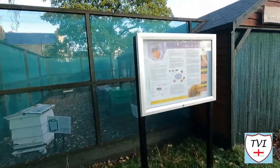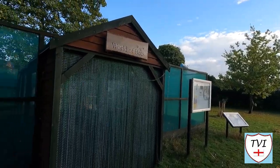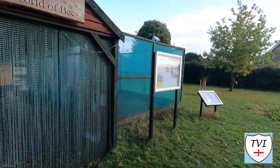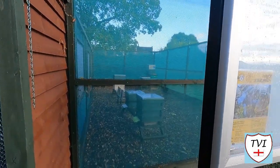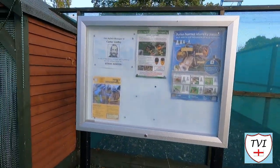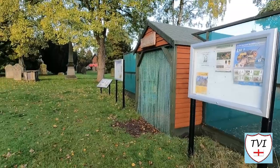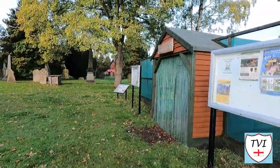Okay, so I might not have been too far off the mark with a wildlife and natural area, because look here, we have the world of bees. So it looks as though we've got some hives here. As you can see, there's a few hives inside, and they look like they do beekeeping courses and things here as well, which is fantastic. I mean, who knew that we would see something like this in a cemetery? This is something I've seen in a country park, but never in a cemetery.